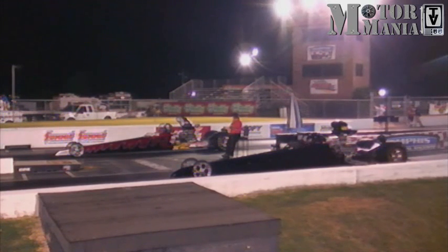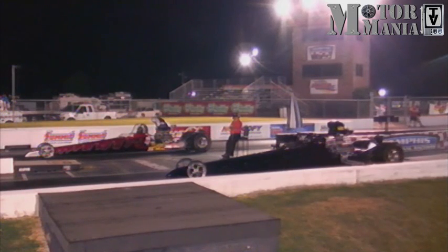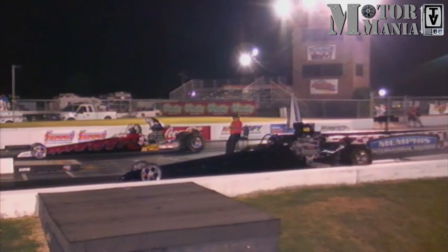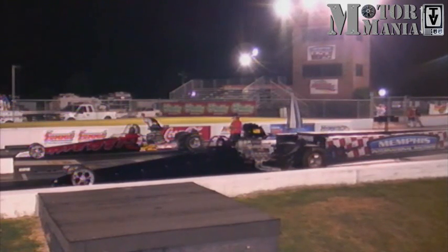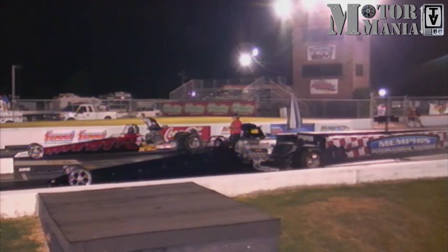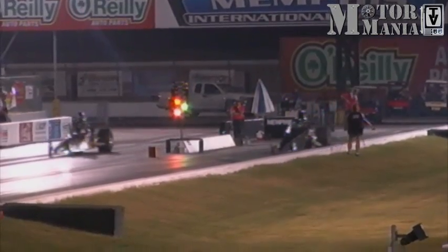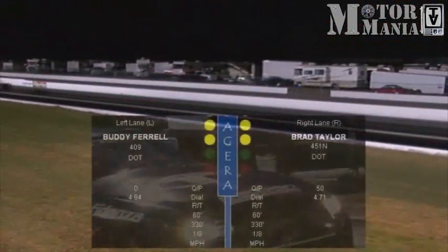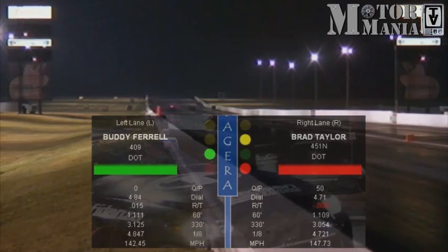Buddy Farrell and Brad Taylor. Buddy Farrell is doing double driving duty tonight out of Brighton, Tennessee in the Summit Lane. And we've got Bullard, Texas in the Coca-Cola Lane. Texas runner goes 9 red the wrong way. Farrell driving Ed Hines' car. He's 15, dead on 7. I think that's 22. 22, yep, you're right.